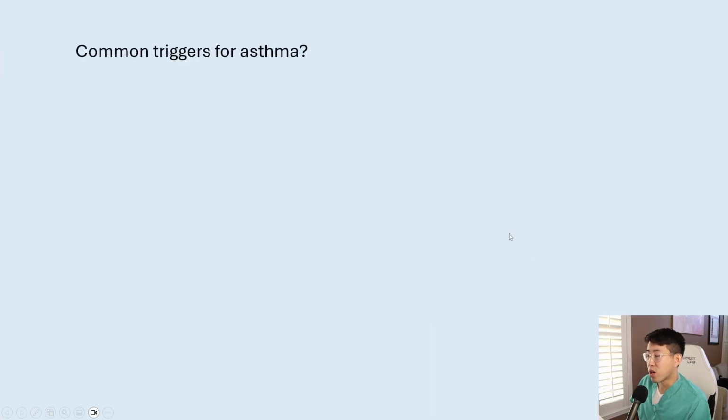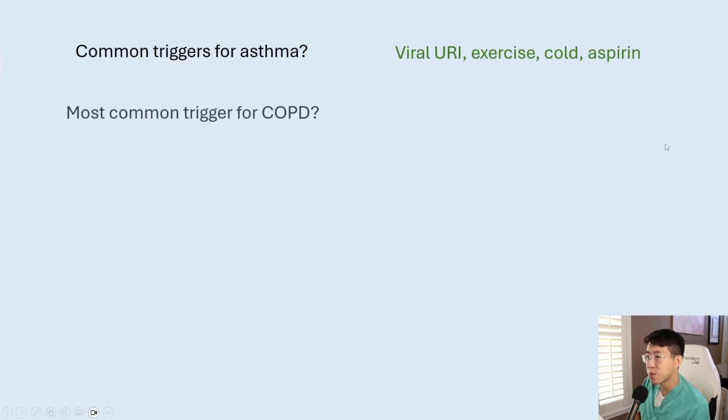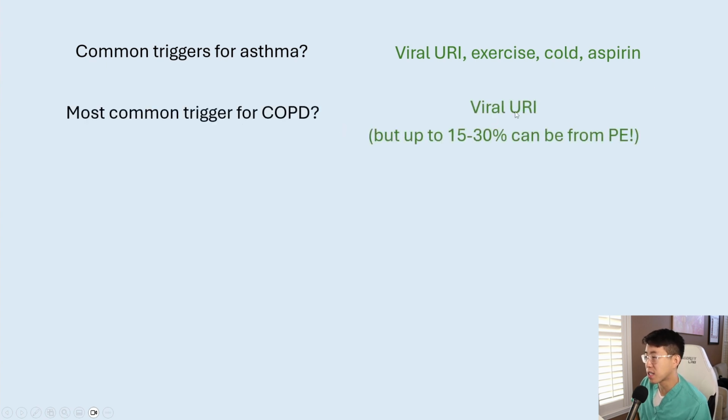Moving on to some common questions for COPD, I like to review the common triggers for asthma. So we have viral upper respiratory tract infections, exercise, cold, and aspirin. And then the most common trigger for COPD is going to be a viral URI, but up to 15 to 30% of these patients can be triggered from a PE. So this is a very important thing to note because we always try to identify what the trigger for the COPD exacerbation was. Was it an upper respiratory tract infection? Was it lack of adherence to medications? In the absence of any clear trigger for COPD, we probably have to start doing a little bit more digging and look for more sinister causes like a PE.